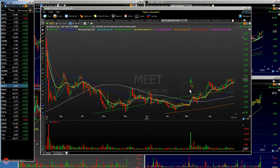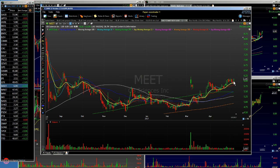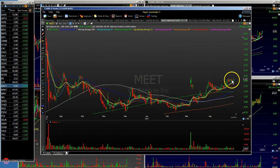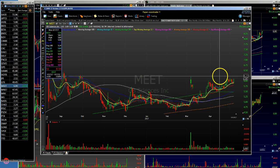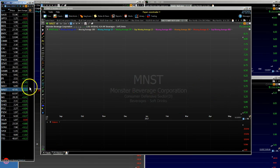MEET, which has earnings after the bell on Monday, but nice daily chart setting up here. So maybe prior to earnings we can get a trade out of this, maybe over 6.12 for possible continuation move. Let's see what this high was right here, 6.20. So if you got in at that 6.12 area, you'd want it to take out 6.20 and then the 6.25, the natural resistance spot on MEET. But once again, remember, it has earnings after the bell on Monday.